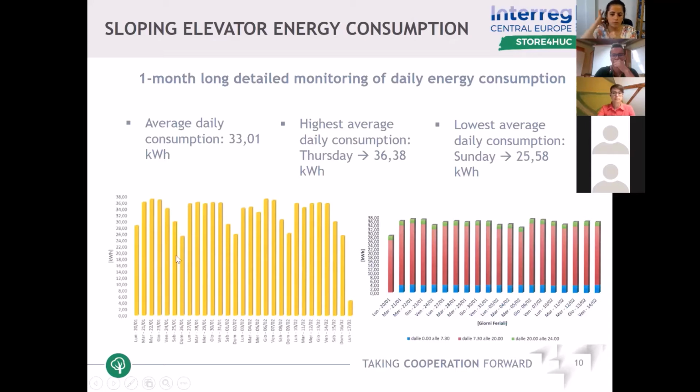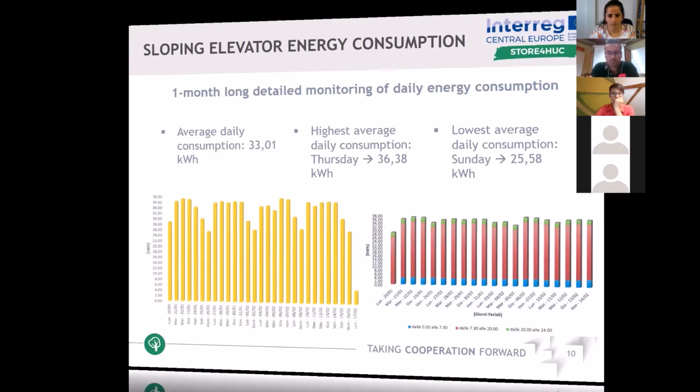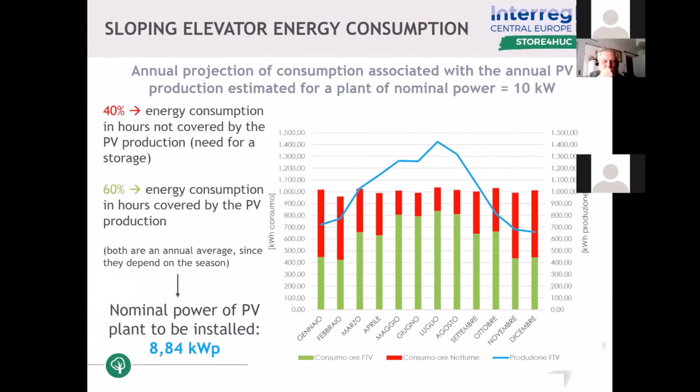The elevator is also open on weekends, but of course the usage is less intensive because it is mainly used by citizens that go to the natural park and to the swimming stadium. Of course, the highest energy consumption occurs from 7:30 a.m. to 20:00 because that's the opening time of the elevator. Thanks to this detailed monitoring analysis, it has been possible to have an annual projection of consumption.